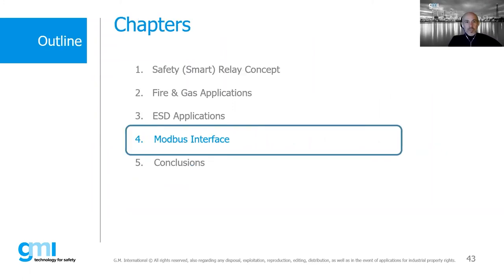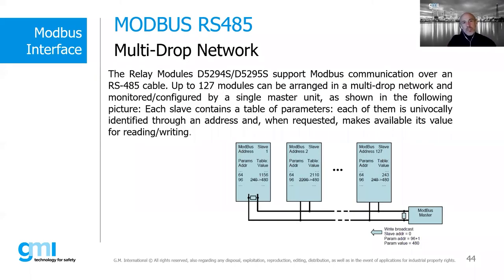I'm going to introduce the last chapter, the conclusion of the webinar. So the Modbus multi-drop network: we have seen that a few relays have this capability. Especially two relays, the D5294S and the D5295S, support Modbus communication. That is a very nice feature because we have seen that we can have different faults, like short circuit, open circuit, power supply, earth linkage, and coil integrity.